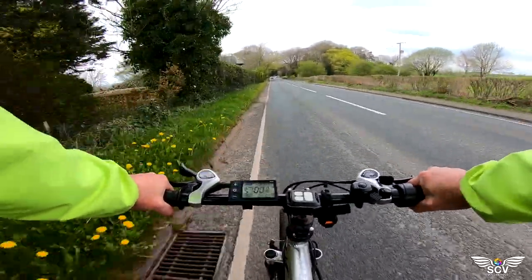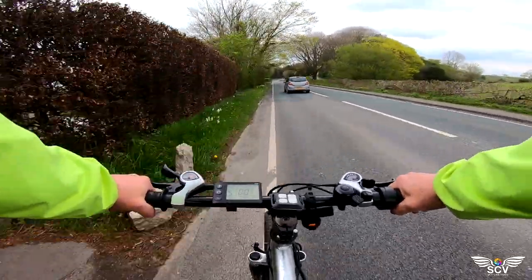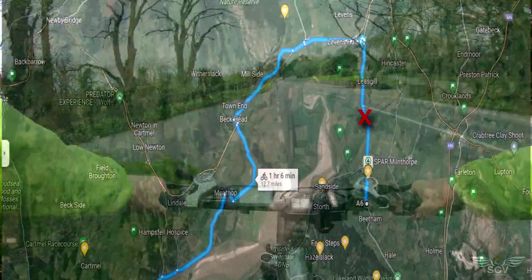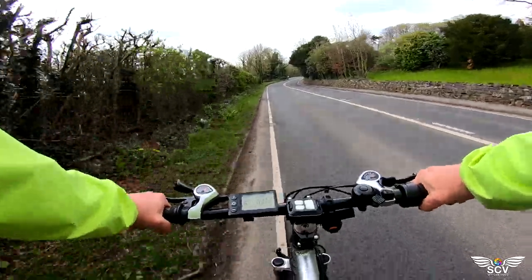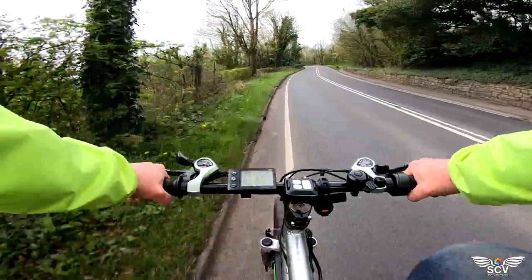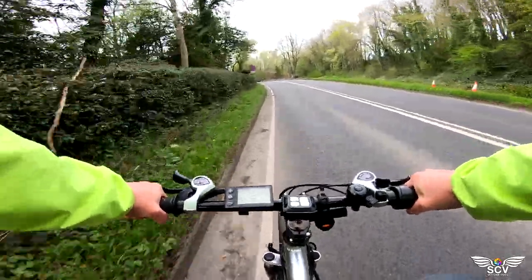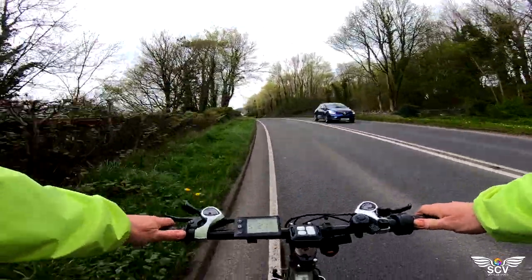Right, we're heading toward Levens Hall now. I may do a map and stick it on now and again to show you where I am, if I can be bothered. Not much of a cycle path here, is there, just a tiny little one. But yeah, we're going for it. Nice big hill here.